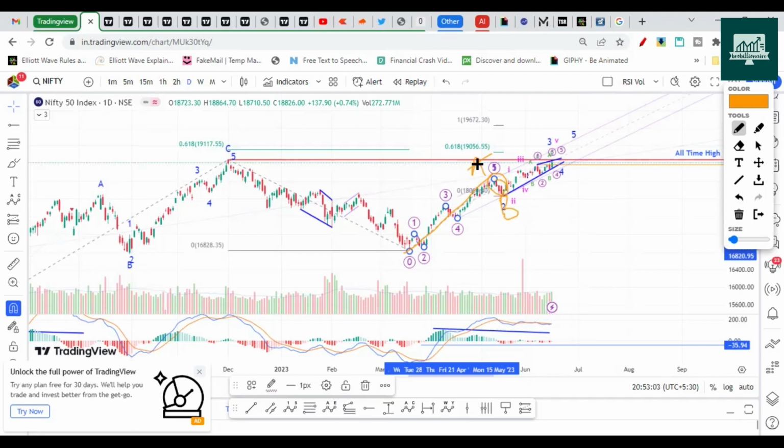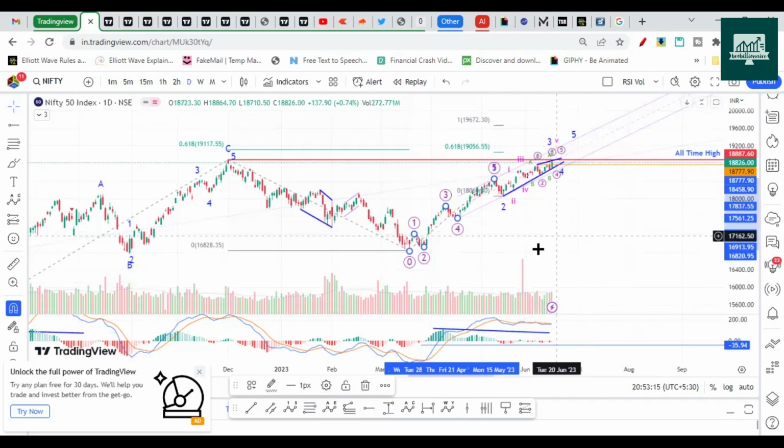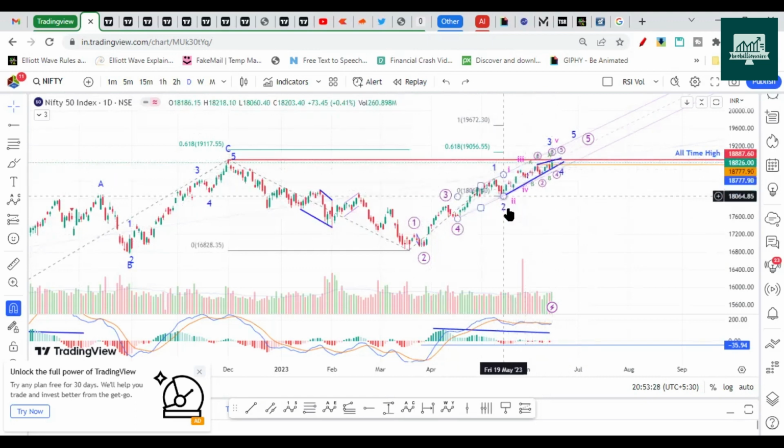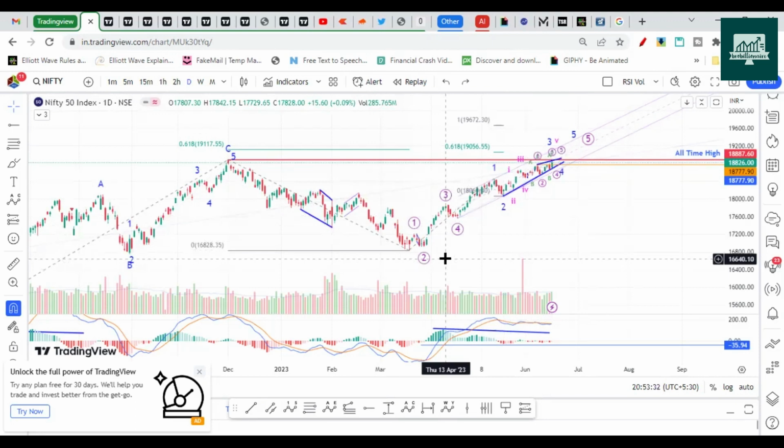So if we consider this 5-wave structure as A wave and this small pullback as a B wave, then we have to consider this as a C wave going up. So currently we have to count C waves internally. Let's do that. Our previous wave count said it is a complete impulse structure going upside, but it is taking a lot of time, around 18,800. Let's see if it breaks that with a good margin.